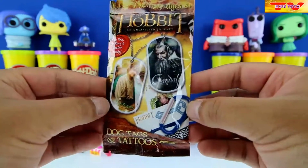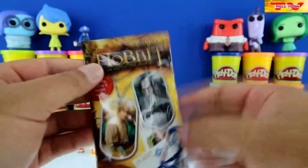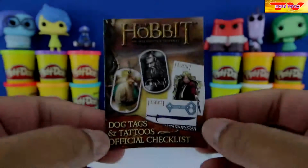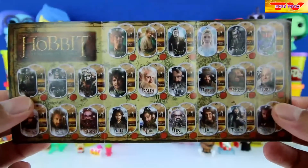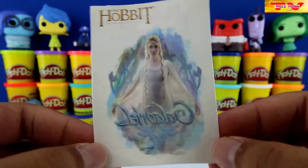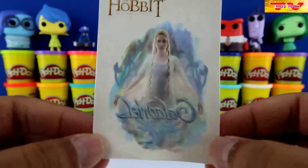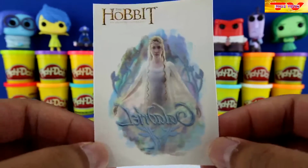Cool! We got the Hobbit's blind bag, and it comes with one dog tag and some tattoos. And here's the official checklist. And on this side, it shows you all of the dog tags we can collect. And over here are all of the tattoos. And this is Galadriel, and she's the one that gives them gifts and helps them in the movie. She's a very nice person and a very good friend of Gandalf the Wizard.